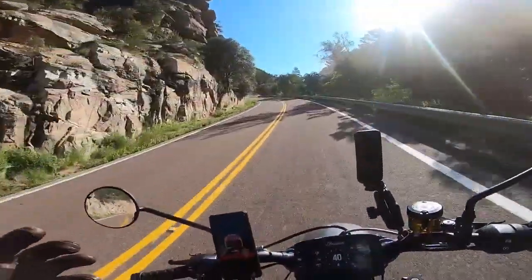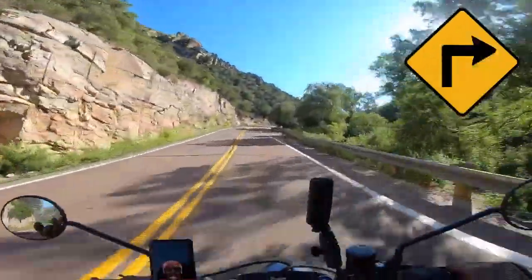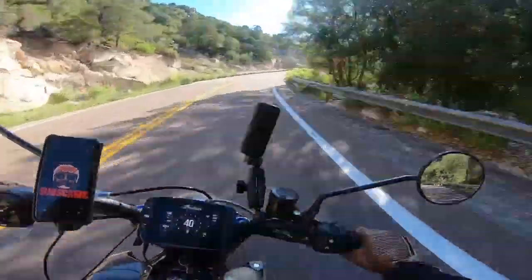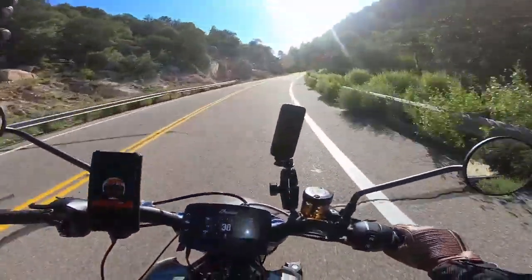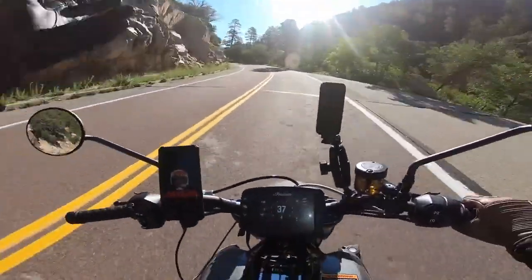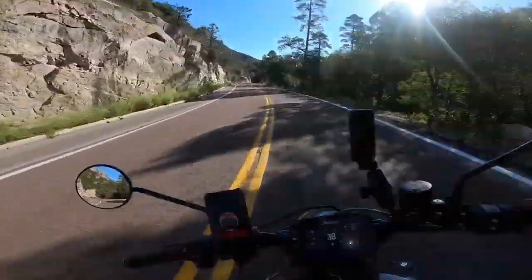It's almost like getting hit by lightning when it's like this, no clouds. When a rock's gonna come down, it's gonna land on you. The main thing is you have to understand that there could possibly be a rock that fell down 10 minutes ago up here, and it's in the road. Gotta watch out for that, especially during these turns.